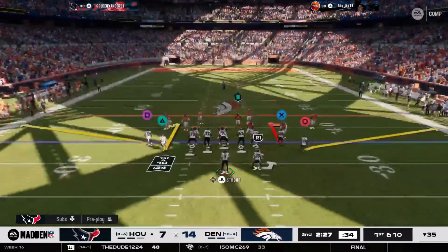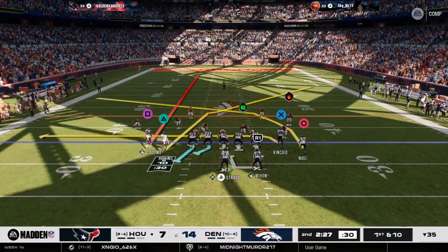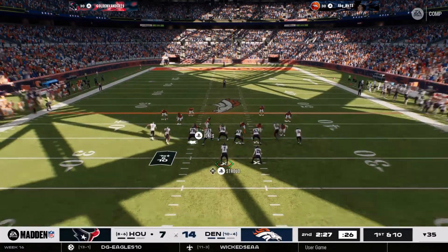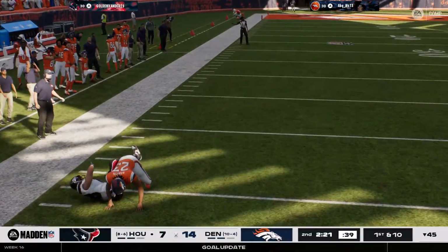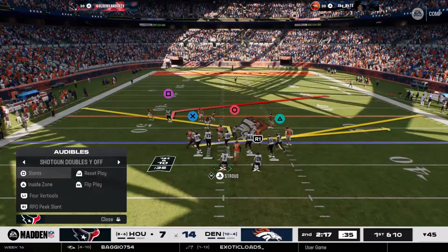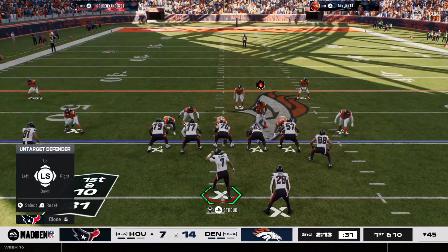The Texans set up nicely as they come up to the line, first and 10. Off the play action, here's Stroud. That's Kincaid with a catch out left. And he's going to be taken down here after he takes it to the 45. It's a gain of 10. First down, Texans.